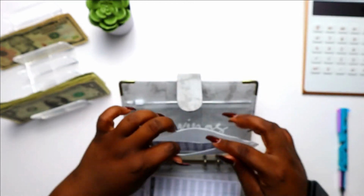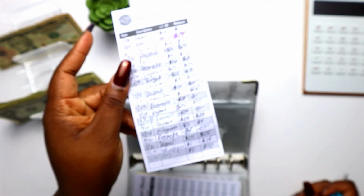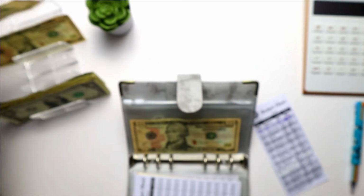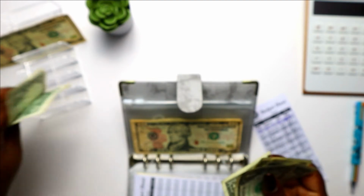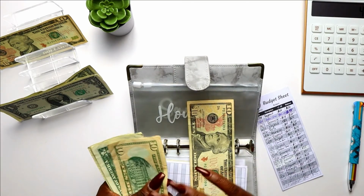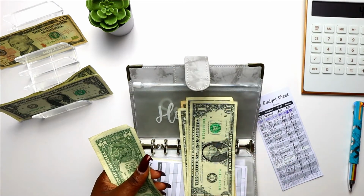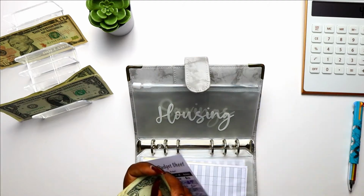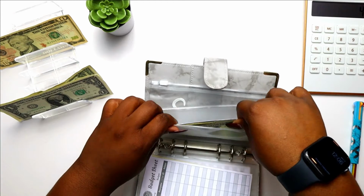Housing, we're also gonna do 25, which is usual. And we're actually at the end of this sheet too. I'm gonna take 2 10s and then 5 1s. All right, that's gonna be 10, 20, 21, 22, 23, 24, and 25. All right, here we go, our 25 for housing, ready to go.